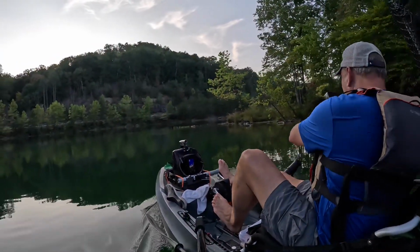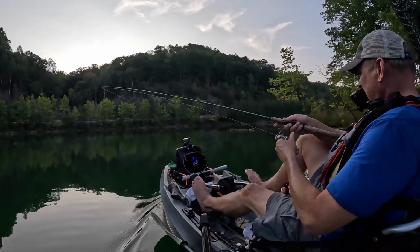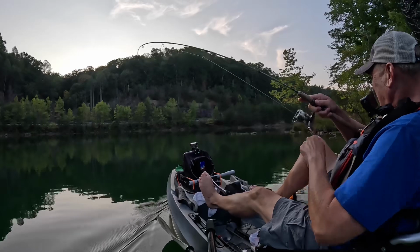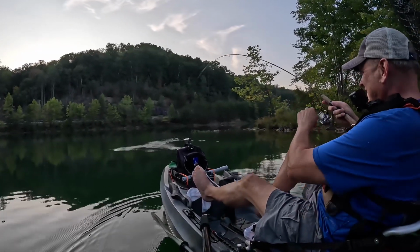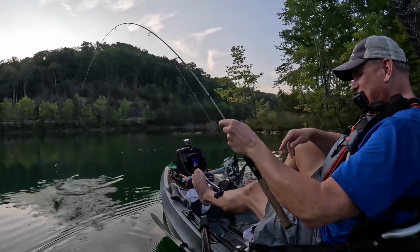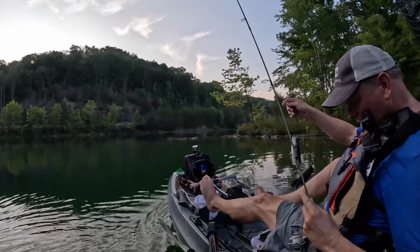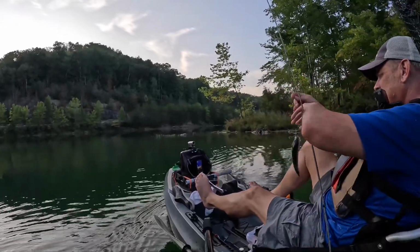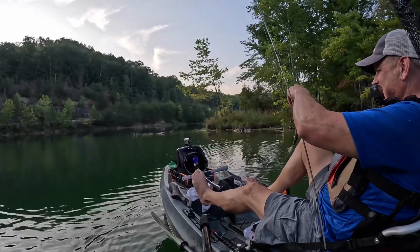I noticed on this point some shad being chased by a bass, and so I quickly switched to my Kayak, little 2.5 inch one, and this guy hit right away. It's just always fun when I can see them chasing shad. So when you're on the water, it always pays to watch for fish breaking the water or minnows being chased across the top, because that means there are usually active feeding fish chasing them. Let's go to the Hero 8 and we'll talk about it.